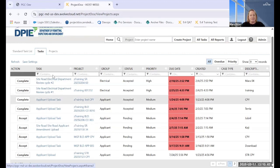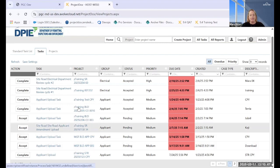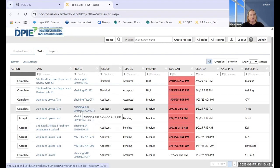Like I said, the name of the task, if you click on it, it will open up your eForm. If you click on the name of the project, it will go into your project, which is the way I always recommend people go into their project first and then open up their eForm.